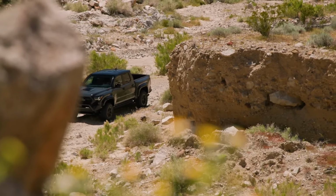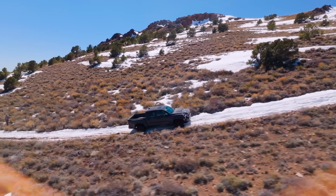In the other 2 trucks, you can't lock any diffs until you're in 4 low. And in Toyota, you can't use most drive modes until you're in 4 low. It's a different philosophy. I don't know. Personally, I prefer, if I have a tool, I want to be able to use it when I need to use it.